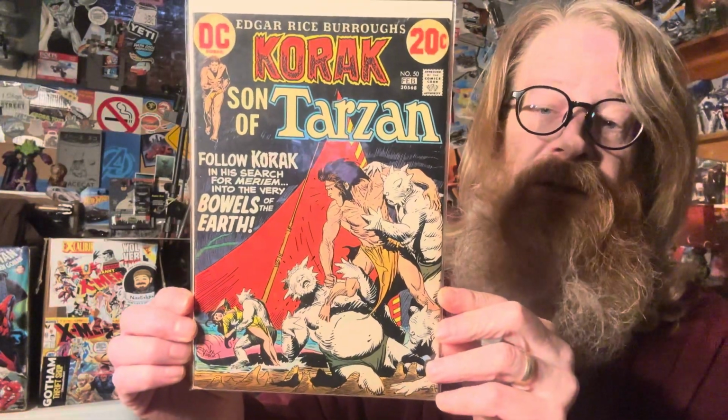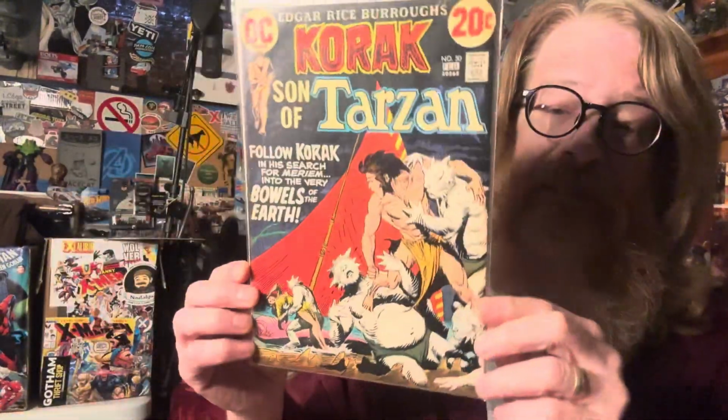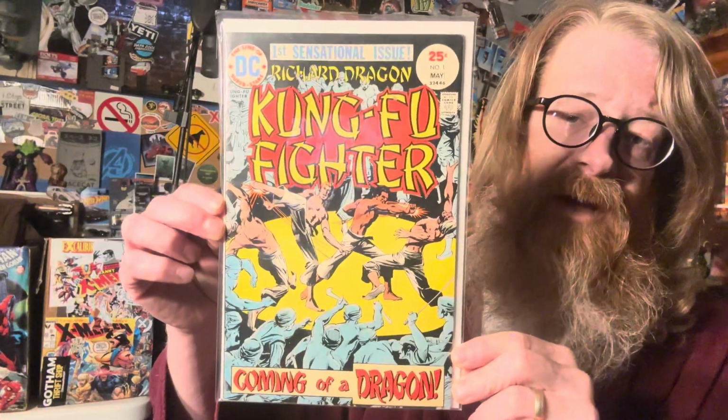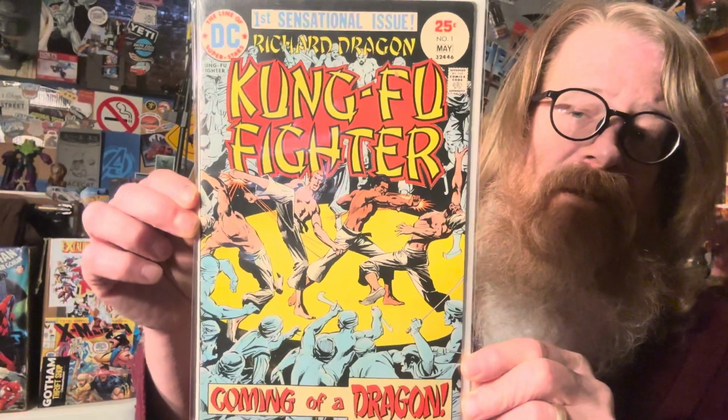I've talked about this before, I'm getting into the loincloth game. This is Korak, Son of Tarzan. Old school DC book. Number 50, but in great shape, excellent condition. This one I had to battle with a guy over the other night. It seemed like the dude was picking on me, because everything I put up a bid on, they would swoop in and snipe it out from under me. But I managed to add to my Kung Fu Fighter collection.